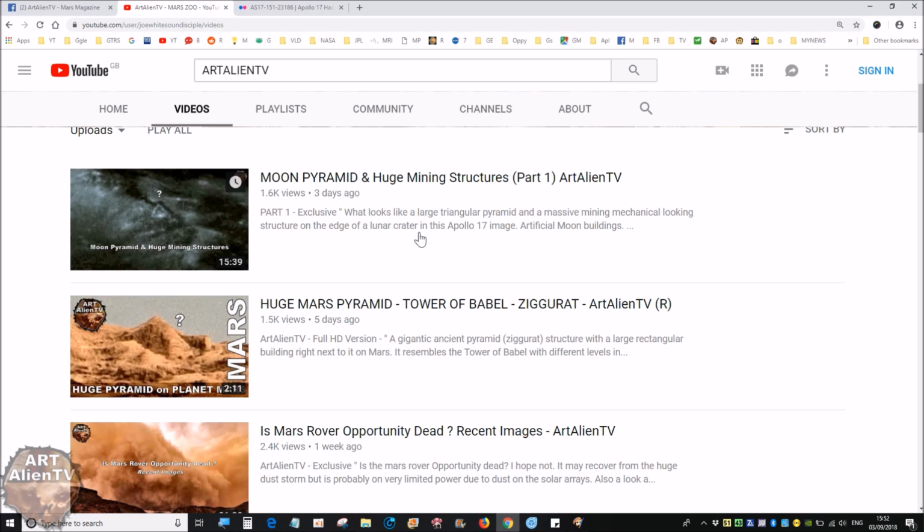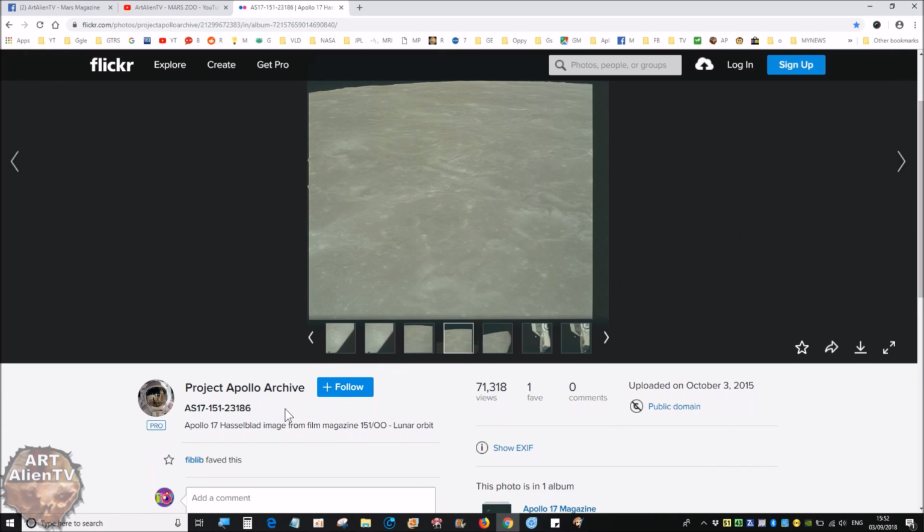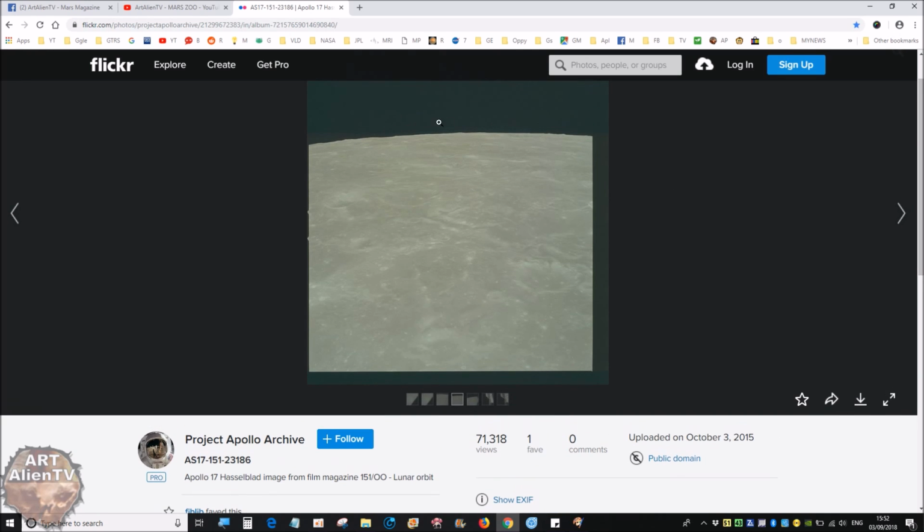There are hundreds of structures in this area, on this part of the moon, and this is the image again. This is the same one as before, obviously. It's AS-17, Apollo 17, magazine 151, image 23186. So we're going back over the same image. Here it is, and we've got a nice view of the horizon there, so we've got good orientation.